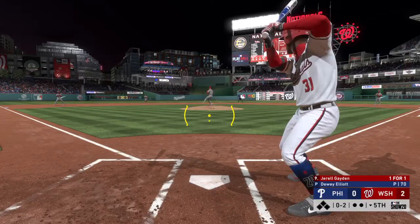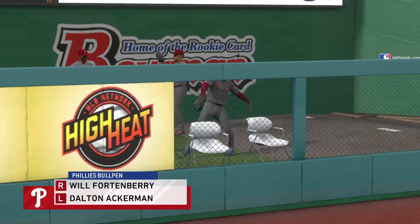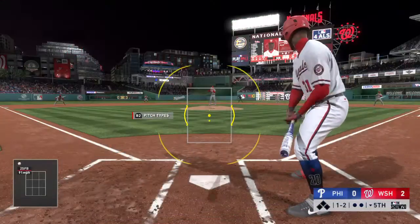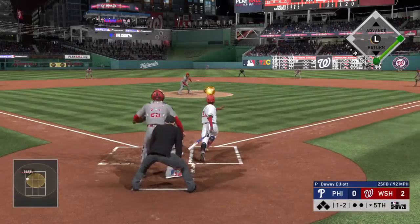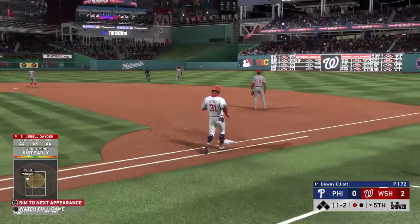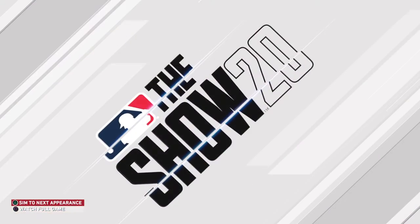Now the pitch. Fastball well outside. Now some movement out in the Phillies bullpen as a lefty and a right-hander start to loosen. Hey, nice and patient. The 1-2. Line towards center field. Janeway is right there, one down. Well, this one was squared up.